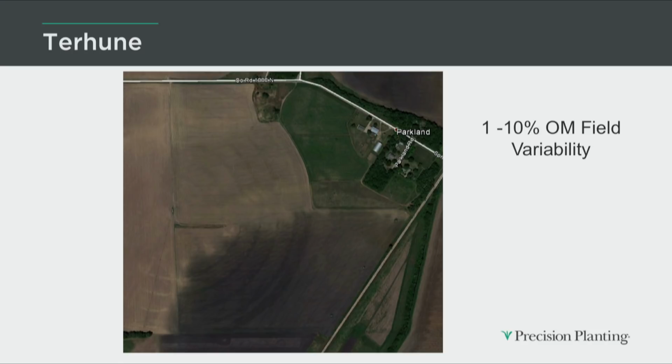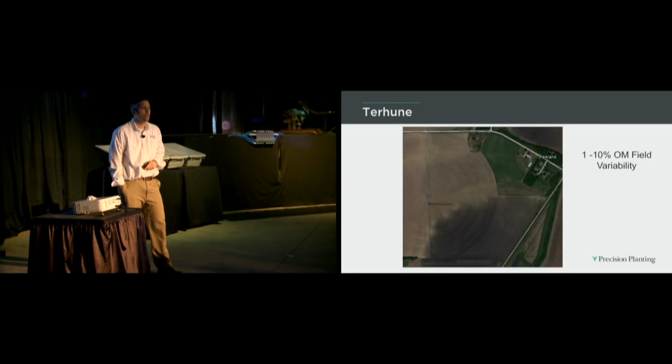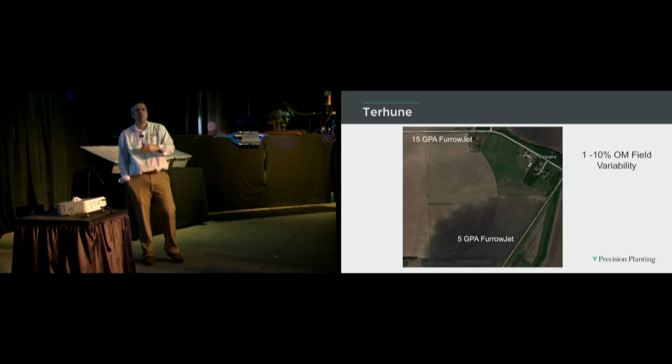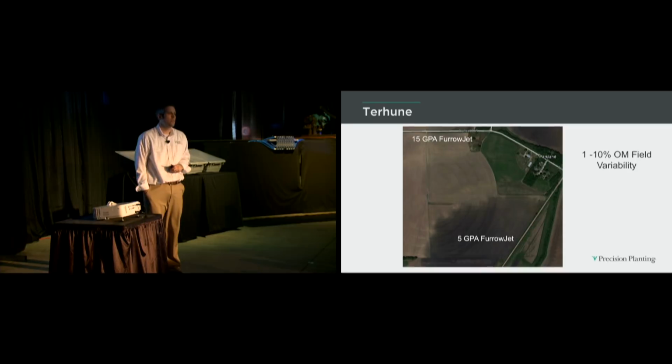And we're not going to want to give up on our yield goal on the top side, on the north side of the field, so we're going to apply our nutrient program for the worst acreage on the field, and then put it down across all the acres. But if we think about taking the knowledge that we have in organic matter and putting it into practice and using SmartFirmer to do auto control, why wouldn't we put 15 gallons an acre through FurrowJet on the light soil and then pull back to 5 gallons an acre when we get into the dark loam and the nutrients are there for us?